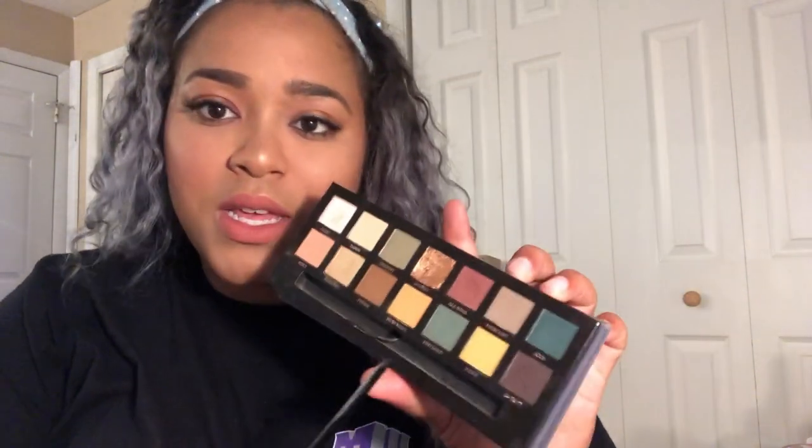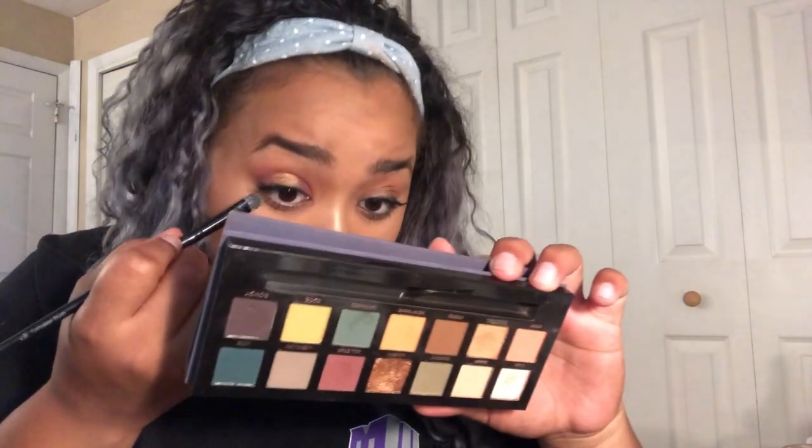So I wanted to do a different color for the lower lash line that was not just a neutral. I want to use one of the other colors that were in there, or a color I didn't use yet. Let's take Untamed, this one right here, and put that on the lower lash line of this side.